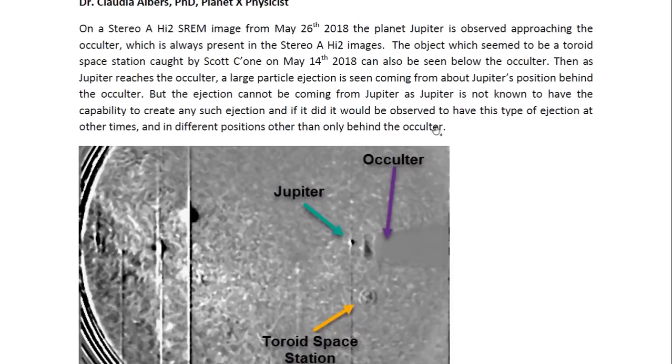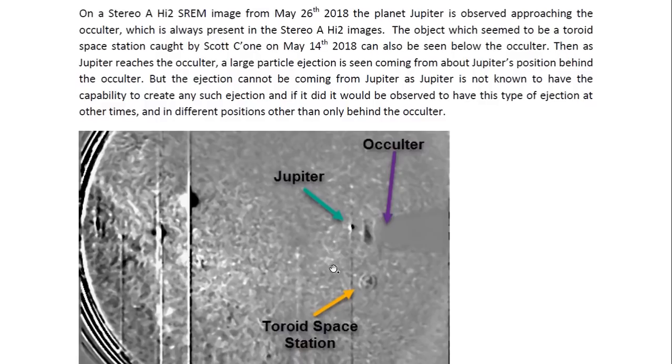Now, the object, which seemed to be a toroid space station, at least it looks like one, and was caught by Scott Sion on May 14, 2018, can also still be seen in the image. And it's right below the occulter. Then as Jupiter approaches the occulter, a large particle ejection is seen coming from about Jupiter's position behind the occulter. And we see it starting to build up here already.